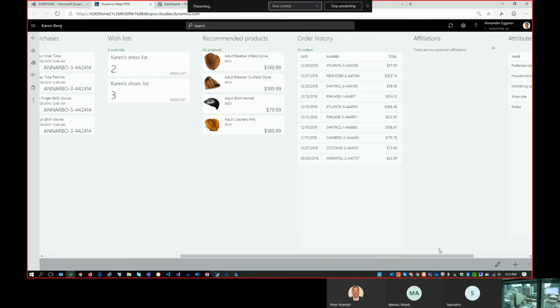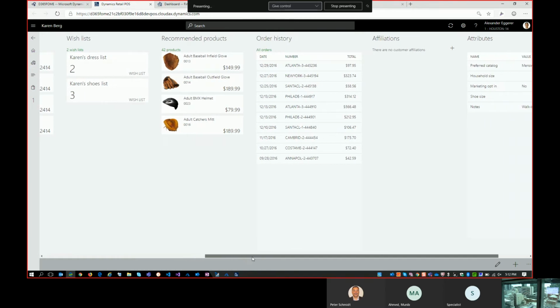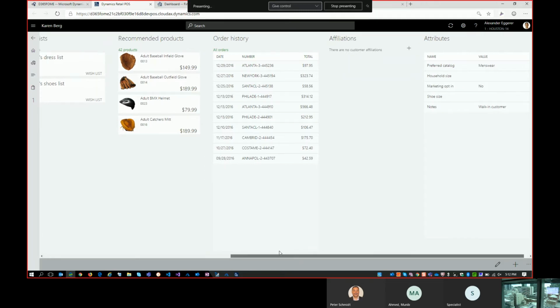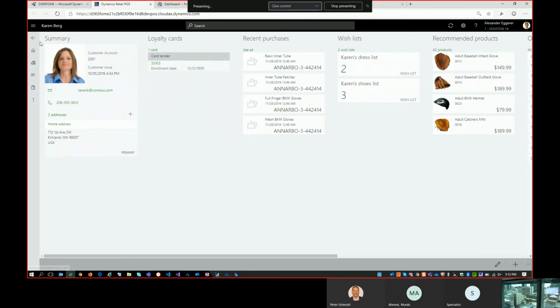Some recommendations of similar products that you've bought before. So this lady, Karen, is interested in baseball, so baseball gear. Recent orders, okay. Attributes, which are user-defined fields, so you can set that up at the head office, push it down, and they can capture extra information like, hey, what's your hobby, what's your postcode, you know? So those kinds of information. Okay.